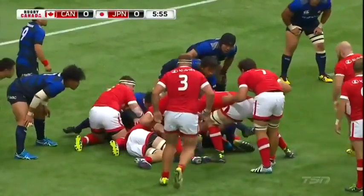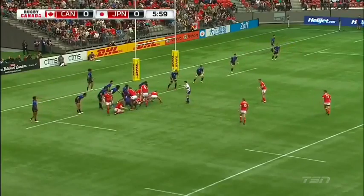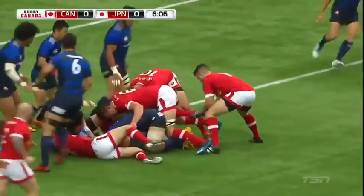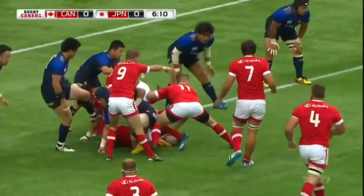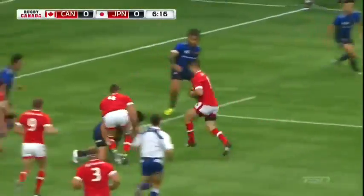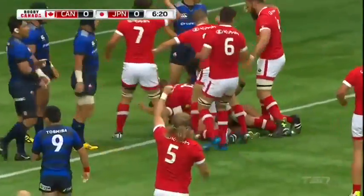Grinding away is Canada, pushing the ruck. And now swung out wide. Evans with the ball right down the middle. Canada still threatening just outside the try line. So here's Duru, tries to crash through. Swung out wide, and Harris on the line, he's in.